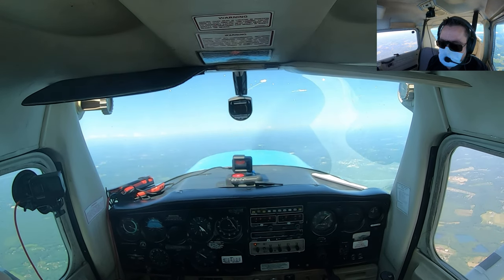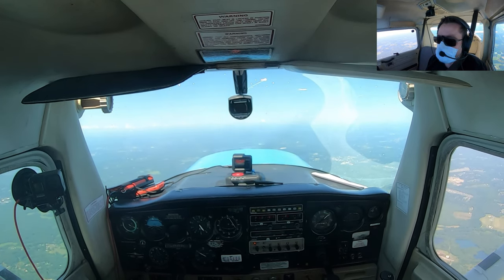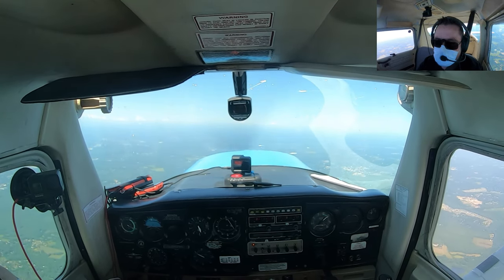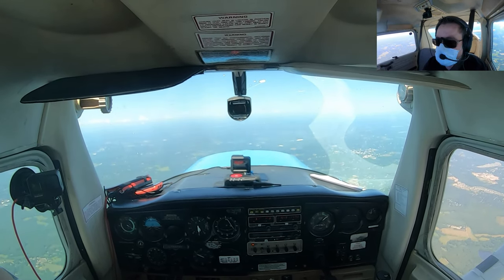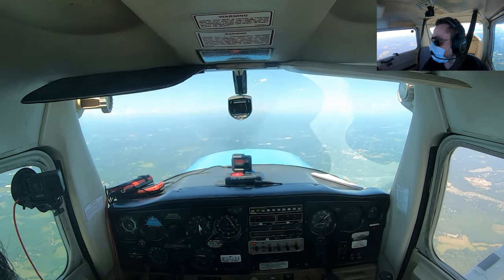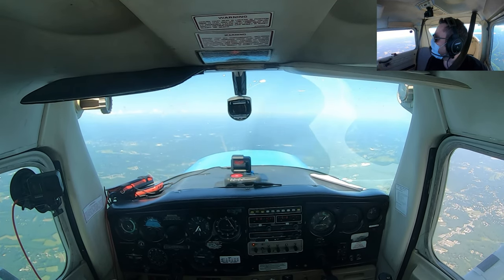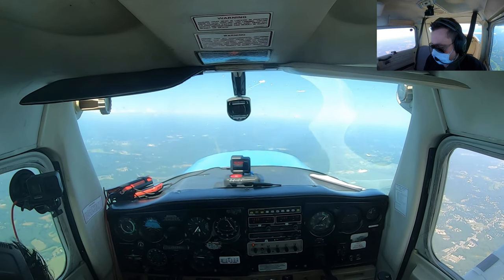Boston approach, Cessna 249 with you at 4,400, climbing to 4,500. Roger. Okay, 4,500. I'll level off. Identity position. Very nice day, some clouds. Visibility's down a little bit. Boston's out there though. You can see Boston, so that's a cool thing.